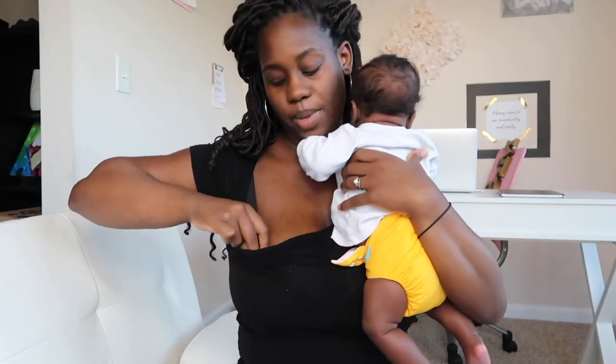And then the other breast thing that I wanted to mention is a nursing bra. I currently have one on now that basically has these little tabs that you can snap. And so you snap it off, it pulls your breast out, and then you can snap it back on and it stays together.